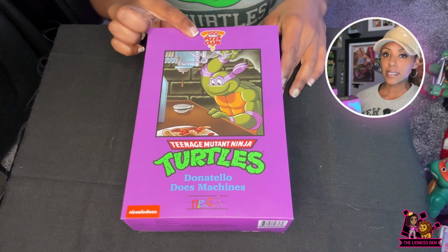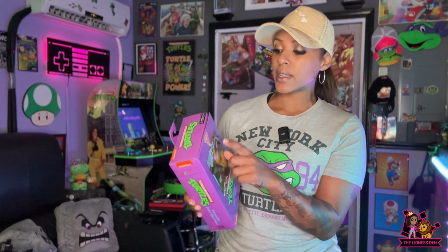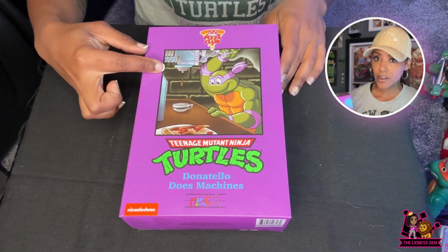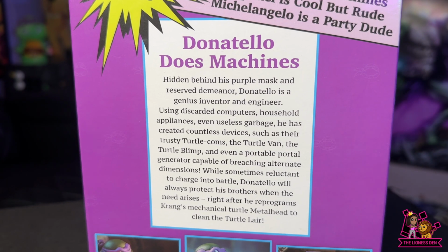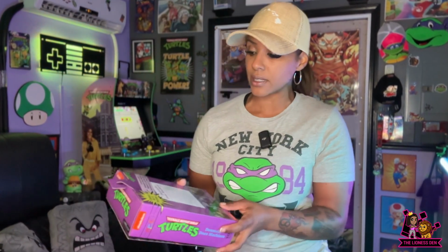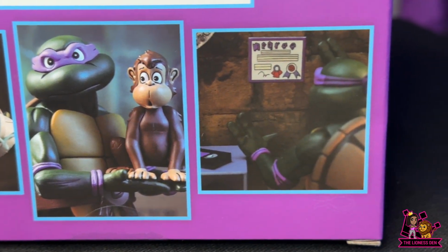First, let's check out this awesome cover art. We've got our Pizza Club logo up here to remind us that this is an exclusive Target Haulathon item. We've got our dope cover art, Teenage Mutant Ninja Turtles, Donatello Does Machines. On the back, it says some more of Donatello Does Machines, collect all four turtles, which is not necessary since we have Donatello, but there is a Leonardo, a Raphael, and a Michelangelo, obviously. And then on the back, we have some cute little poses by Donatello and how you can pose him with some of the accessories that he comes with.